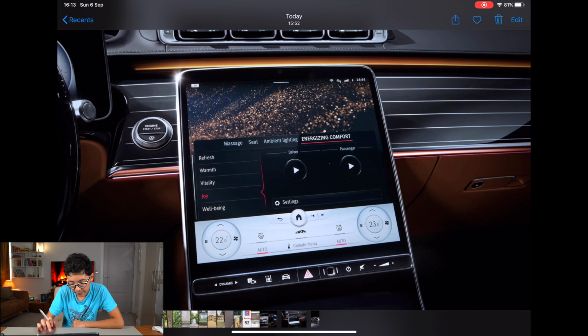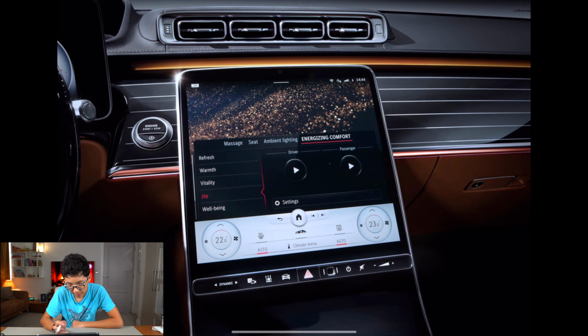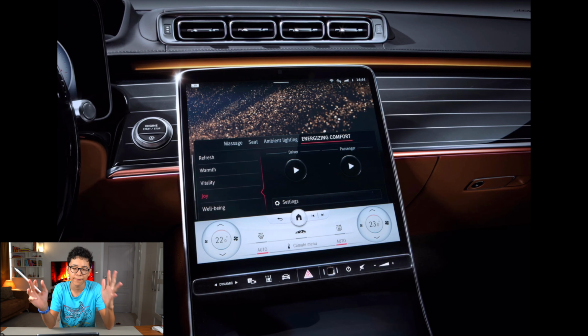Now let's move to the screen. As I show you ambient lighting, also as you can see, button, it's all simple. Mercedes had to remove a lot of physical buttons. Everything is controlled with the touchscreen of the MBUX system. Might be a problem when you're driving. Using a touchscreen is not easy when you're driving, but you'll get used to it.